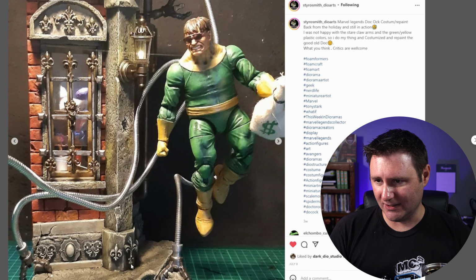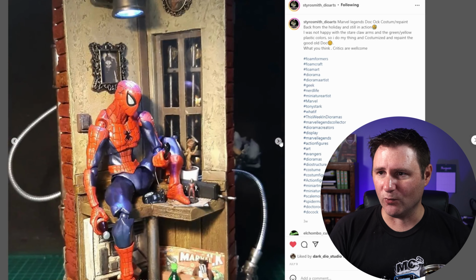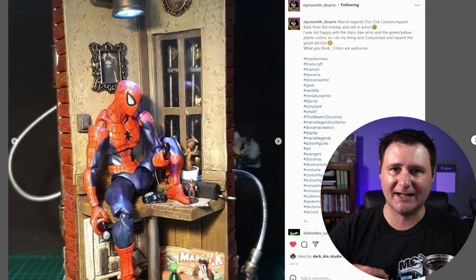But this is so cool. And then I'm wondering if you used the original or not, or if these clamps are actually articulated. I'm not sure, but I am really digging this piece. And then it's got a backside to it.